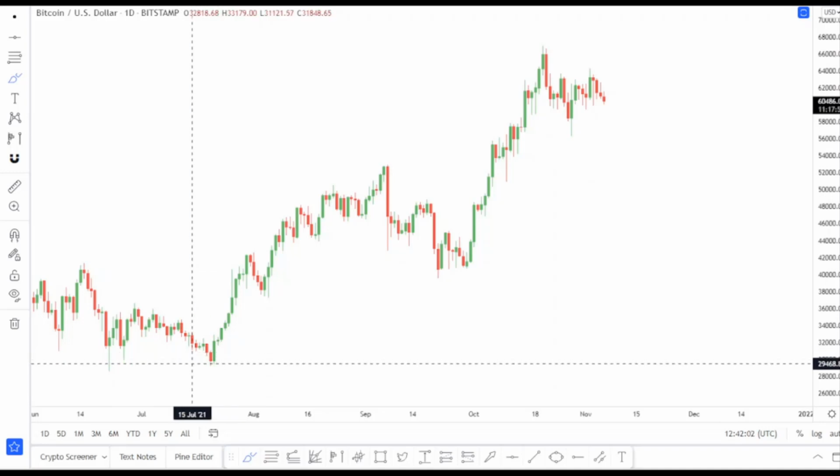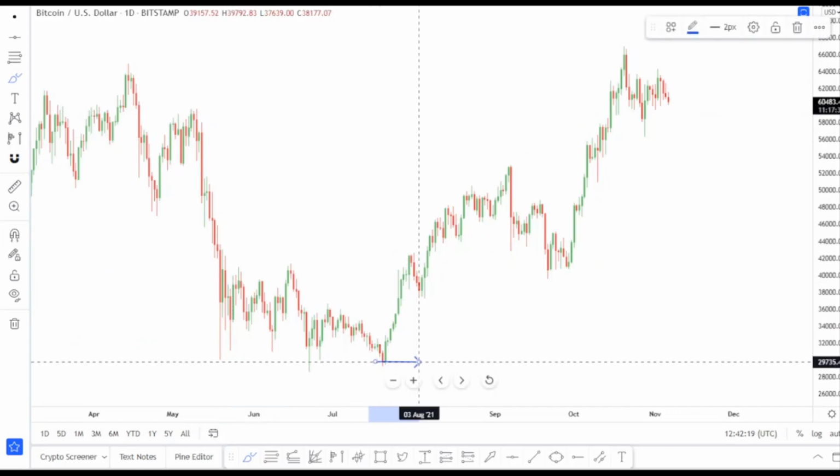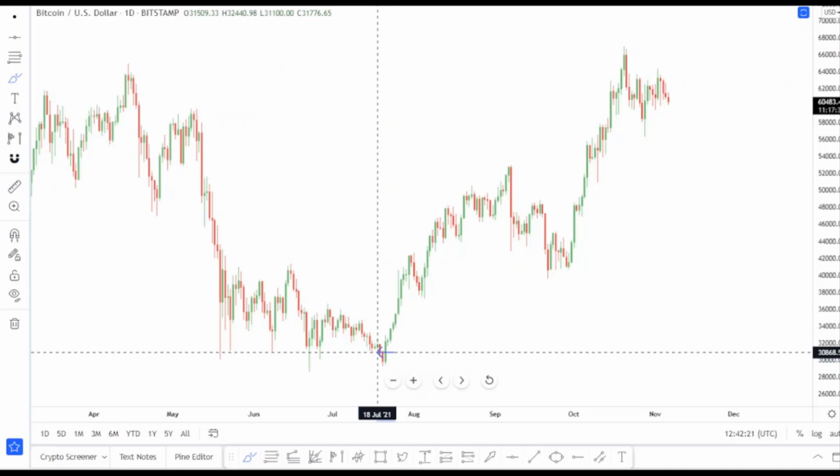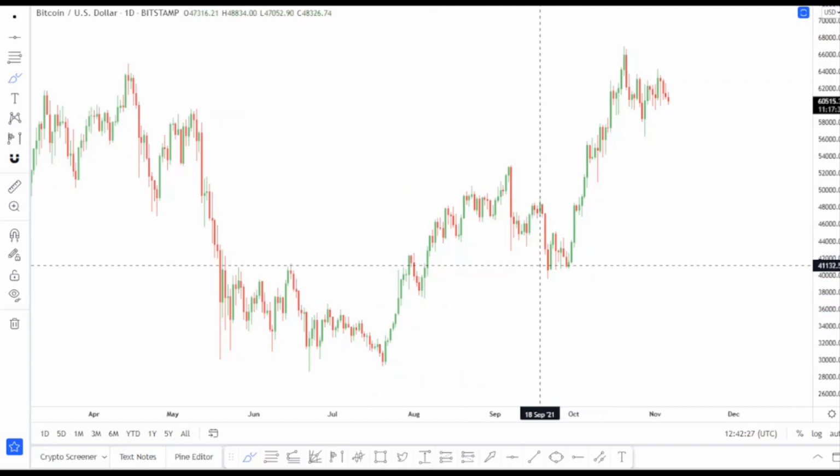We had two entry levels on the daily time frame. As soon as we held support number 4, after we dumped from $60,000, it held, and as soon as we managed to break on the lower time frame at $30,000 and $31,000, we had the first buy signal. The next buy signal on the daily time frame came at around $40,000 and $41,000.